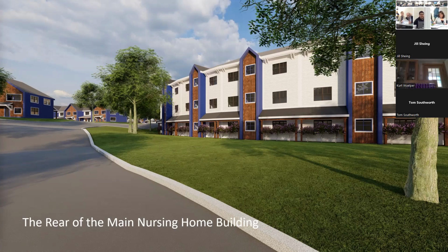This is just a view to the back, giving you some sense of scale in terms of what the nursing home would be. This is a single family house to the left. Go ahead.